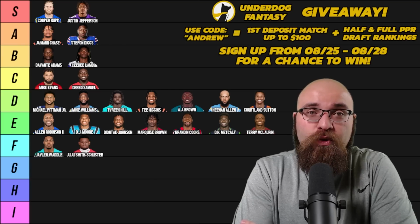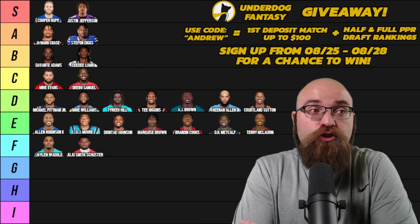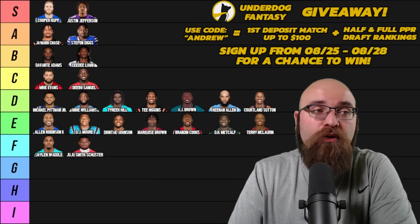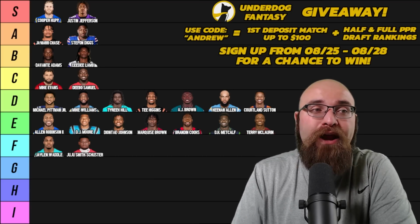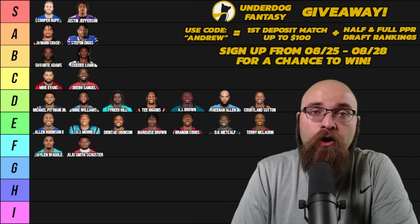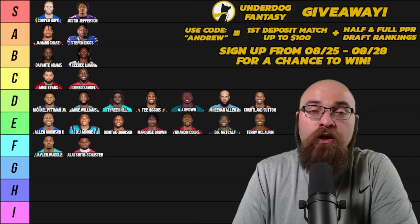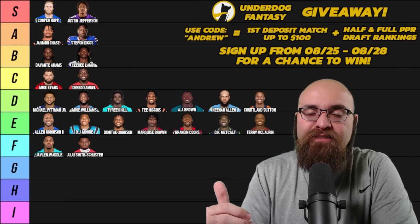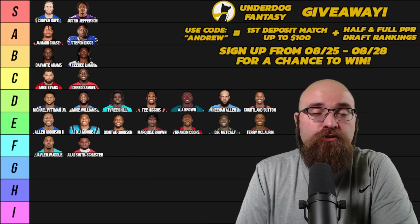In 2018, with Big Ben Roethlisberger, JuJu Smith-Schuster was the number 9 overall wide receiver in fantasy with 241 fantasy points. In 2020, he was the number 18 overall wide receiver. With Big Ben, he's averaged 13.34 fantasy points per game throughout those 2 years, 2018 and 2020. Now, in terms of being a stud slot receiving option, JuJu has done it all.